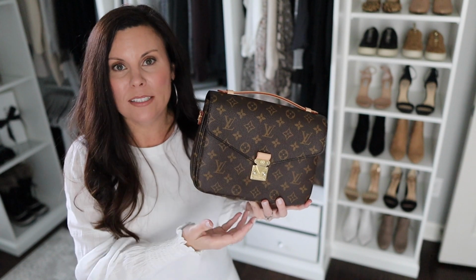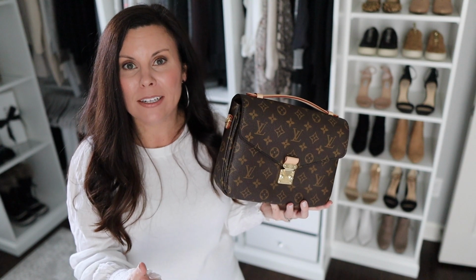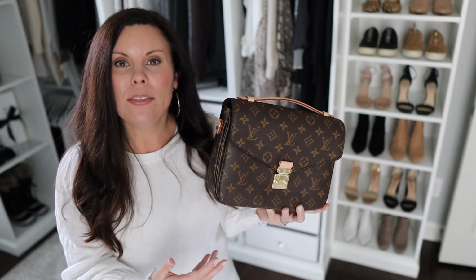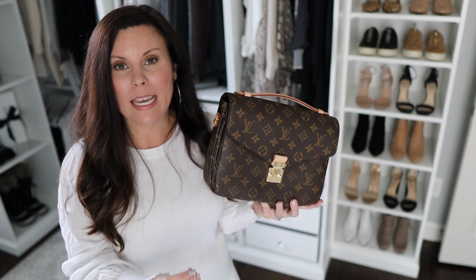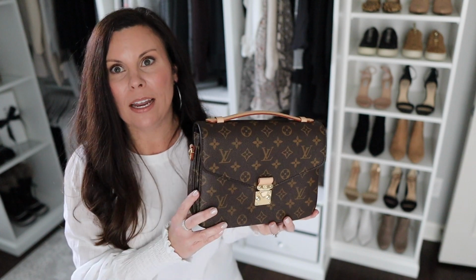Everybody is still wanting this bag. Now, does that mean you should jump out and want to get this bag in Monogram just because everyone else wants it? Not necessarily so, but the one thing I would just say is that it's really retaining its value. So that honestly would be pro number one that I would like to point out.